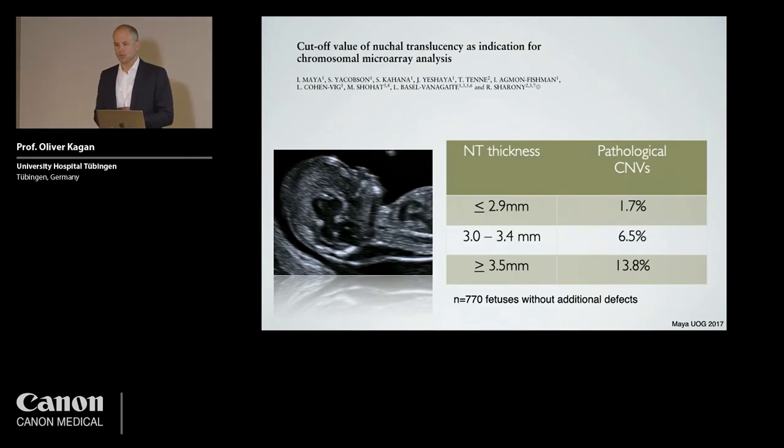What to do with increased nuchal, for example? Well, this is a nice paper from Israel. It's already 5 years old, but there they looked at cases with isolated NT and the chances of finding a copy number variant if the nuchal is increased. And you can see, let's say, the base population here with a normal nuchal of less than 3 millimeters, the risk of a pathogenic CNV was 1.7%. But it increased rapidly if the nuchal was above 3 millimeters, and even more if the nuchal was 3.5 millimeters or more. So in other words, it is not appropriate not to do a microarray analysis if the nuchal is increased, even in cases with isolated increased NT.